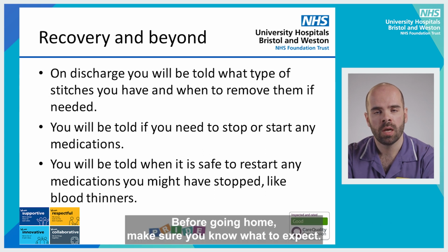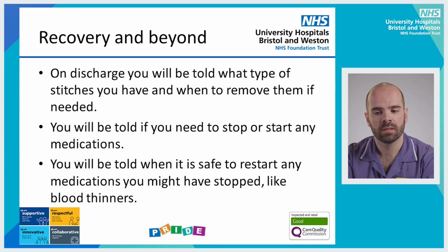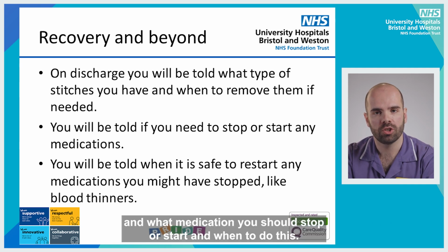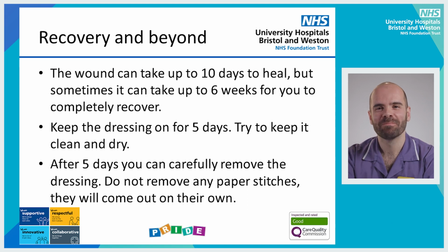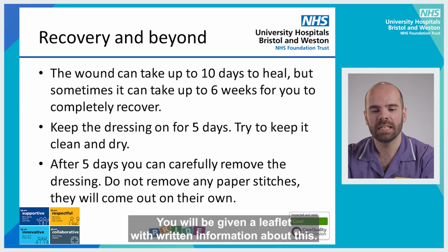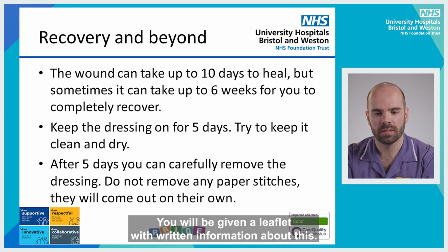Before going home, make sure you know what to expect, you know who to contact if you need any help, and what medications you should stop or start and when to do this. It is very important to look after your wound. You will be given a leaflet with written information about this.